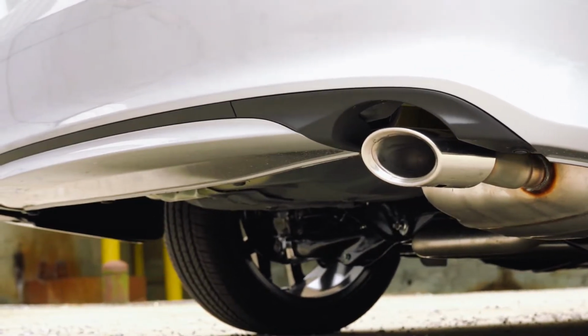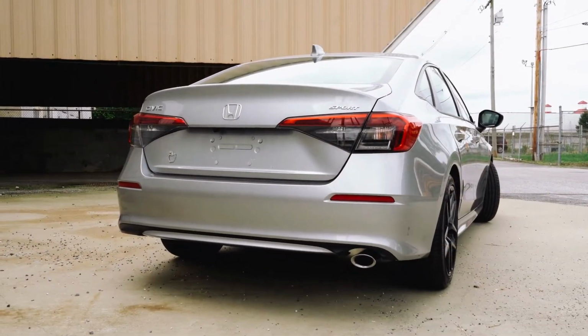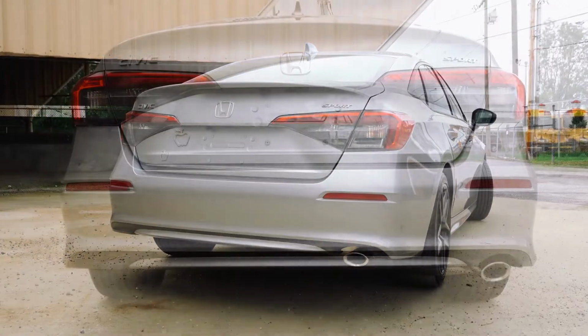But anyways, I do believe you guys know what we have to do next. As always, here is that exhaust clip.